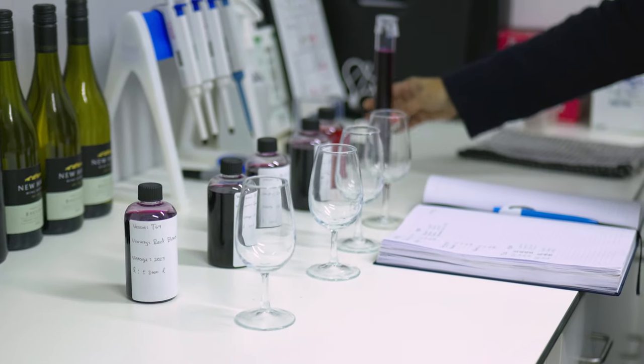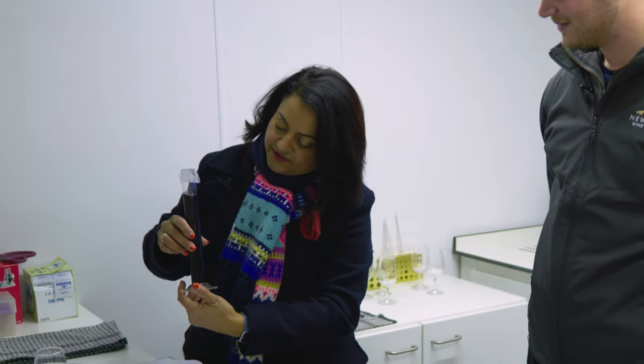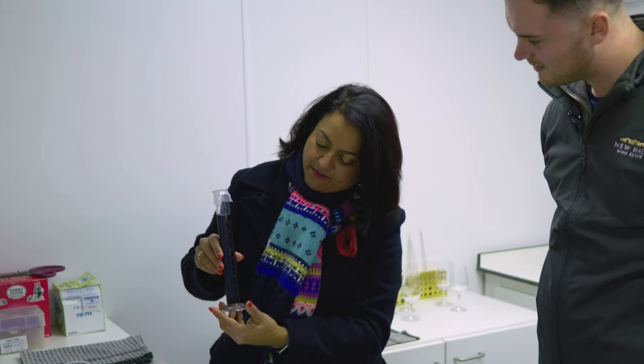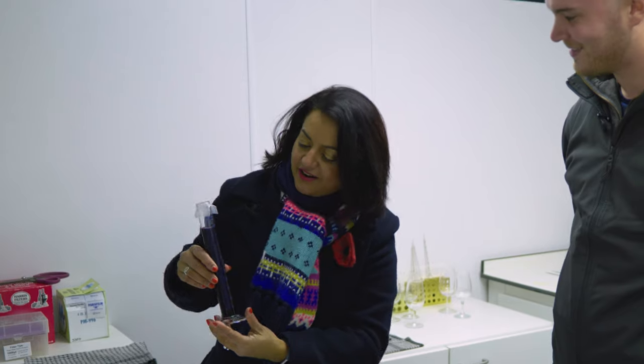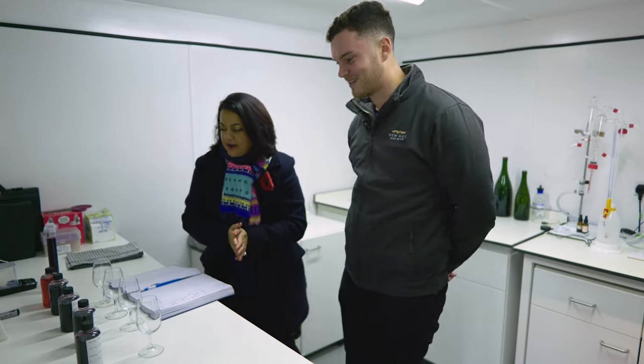And I suppose this is the typical test tube you'd be blending wine in. And it's got the different measures, so this is where you experiment on what you want your blends to look like. Great, okay. So should we start? Yes. So what do we do?